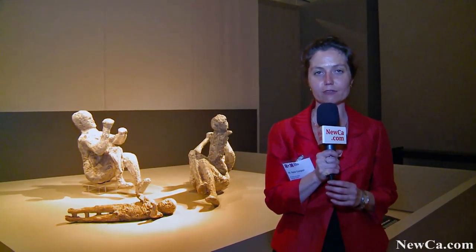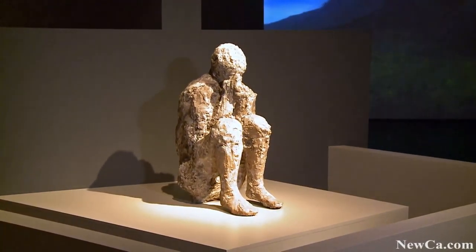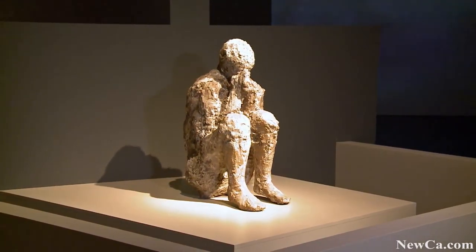In this final section of the exhibition, which we call the Human Toll, we get to see some of the victims of the eruption of Mount Vesuvius, that has preserved Pompeii and all the treasures that you see in the rest of the exhibition.